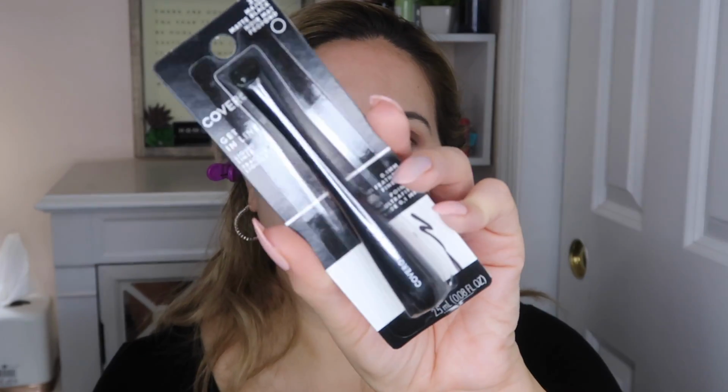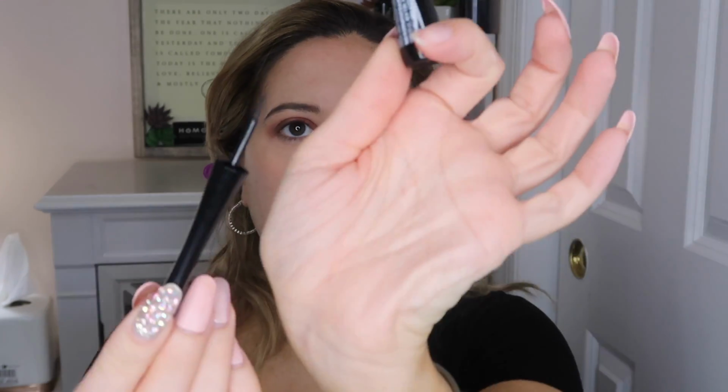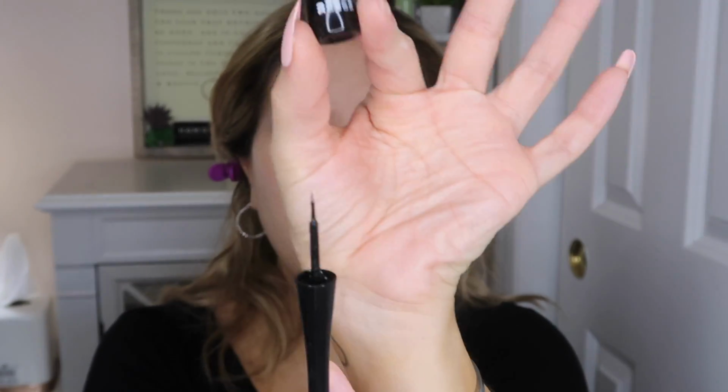So what I'm gonna go ahead and do is do some liner, and this is just the CoverGirl Get In Line liquid liner. This is in the shade Major Matte Black. So it is like a little dipper, if you guys could see, but let's see. Usually I don't like these, and that is just because it gets a little difficult for me at least, but let's see. And this has a cute little mirror, so this is what we're gonna use.